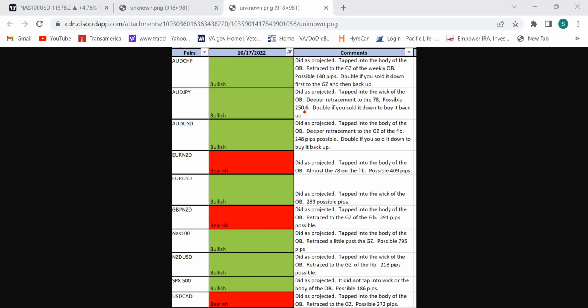AJ, same thing, but this one tapped into the wick of the order block instead of the body. It was a deeper retracement into the 78, the wick of this pair was long. So that's why it only tapped into the wick, but it still did retrace down to the 78, possible 250.6 pips.